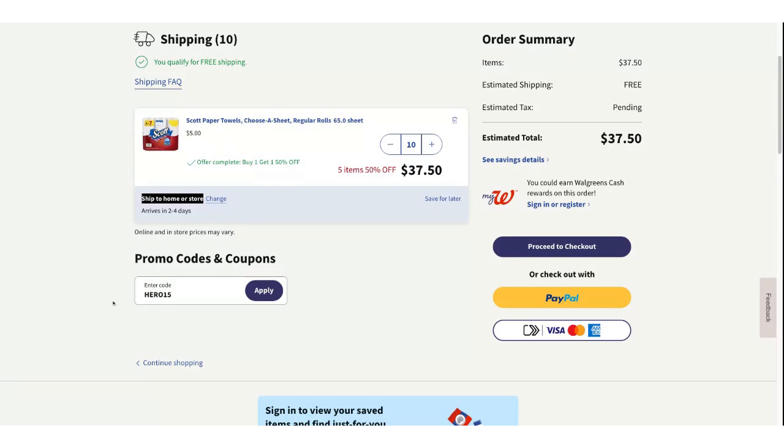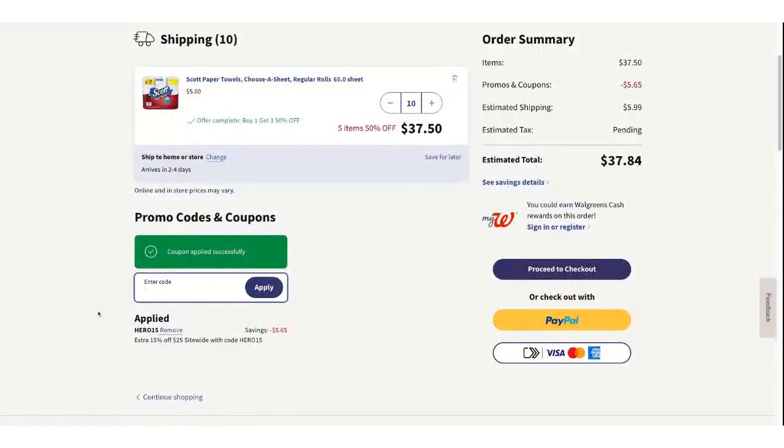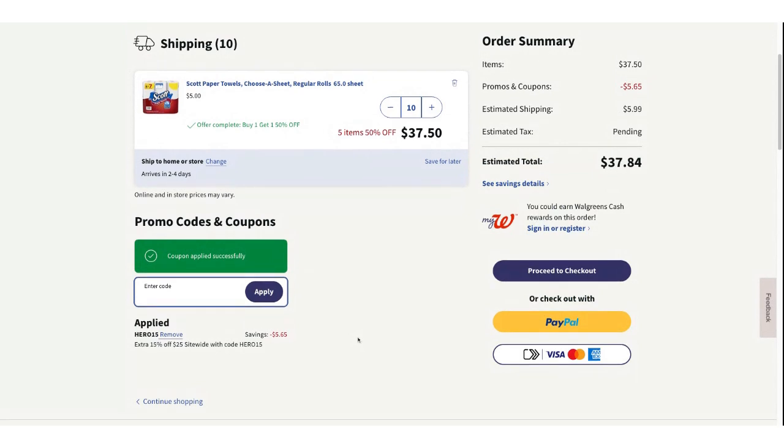But here is the code that we're going to enter. Once I hit apply, HERO15 will apply and I'll be saving $5.65 additional on this purchase. So my total will be $31.85 for 10 packs of paper towels. Like I said, the deal is buy one, get one half off this week. So we pay 5 of them at regular price and 5 of them half off. Okay. $31.85 for 10 packs of paper towels is not a bad deal.